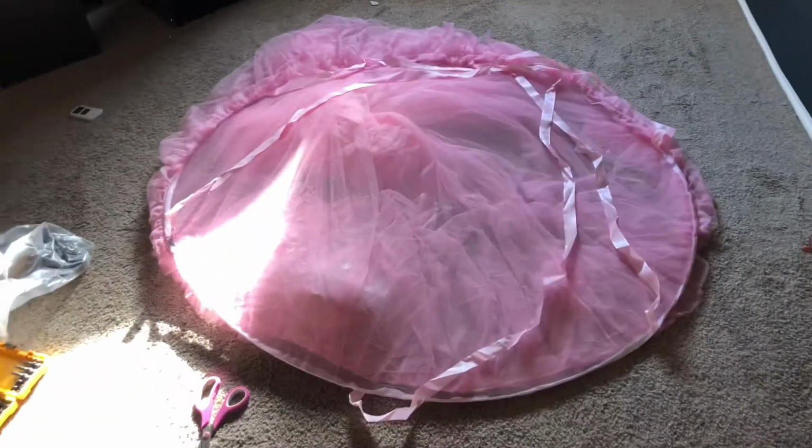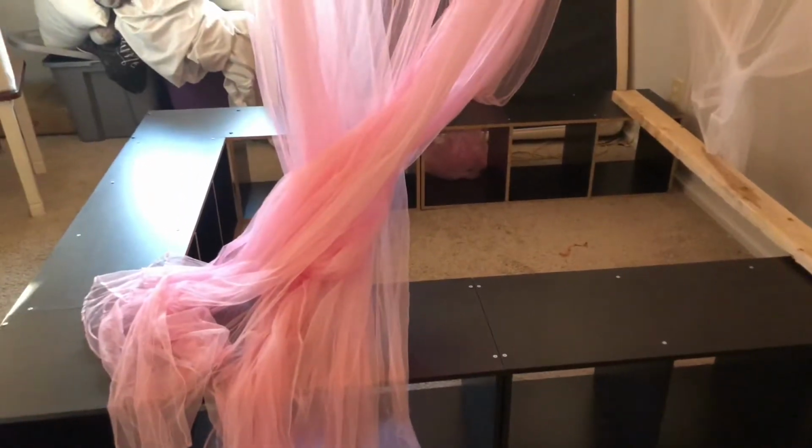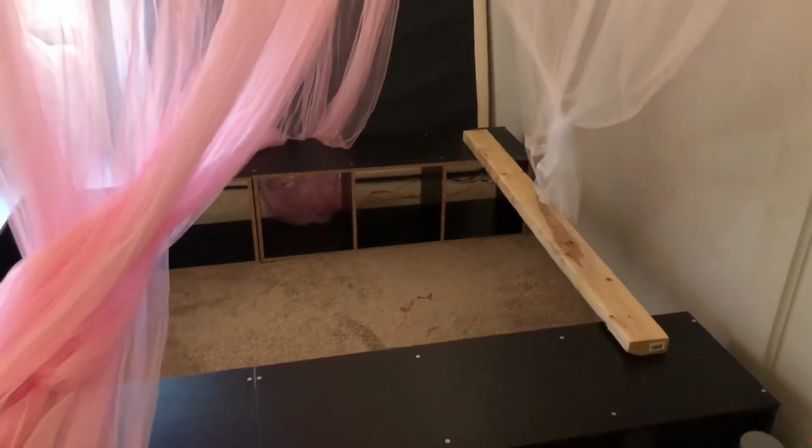Now, this one is so easy to assemble. This is actually my 3rd canopy. I always get mine at Amazon, sometimes at Five Below. That's the Five Below one, but the ring was flimsy. So that's why. So this is what it looks like right now. I'm just showing you the outline of what it looks like. And the lumber, of course, goes in the middle.